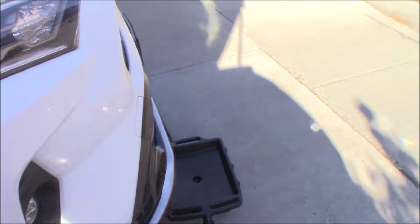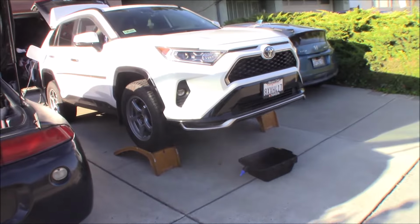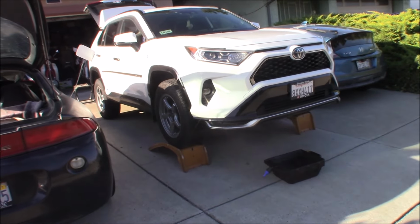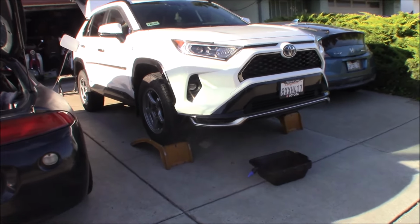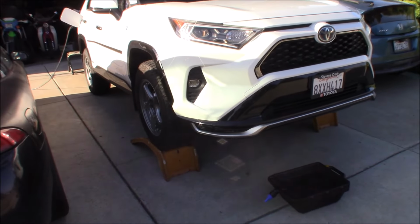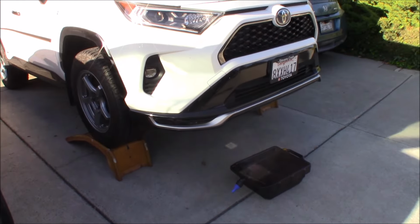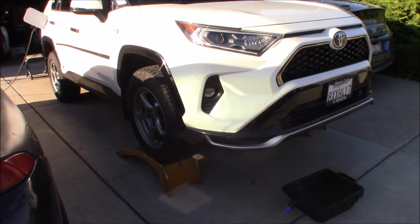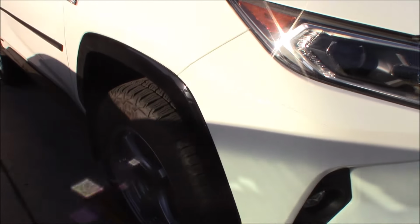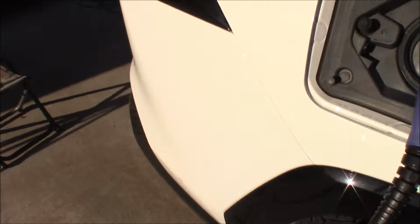What that does is level it, since the rear of my RAV4 is lifted, it actually makes it level. With the differential, I had to jack up the front to make it level. This time I didn't have to jack it up at all. If it's not level, you're going to want to jack up one of the ends. Just do what you can to level it.